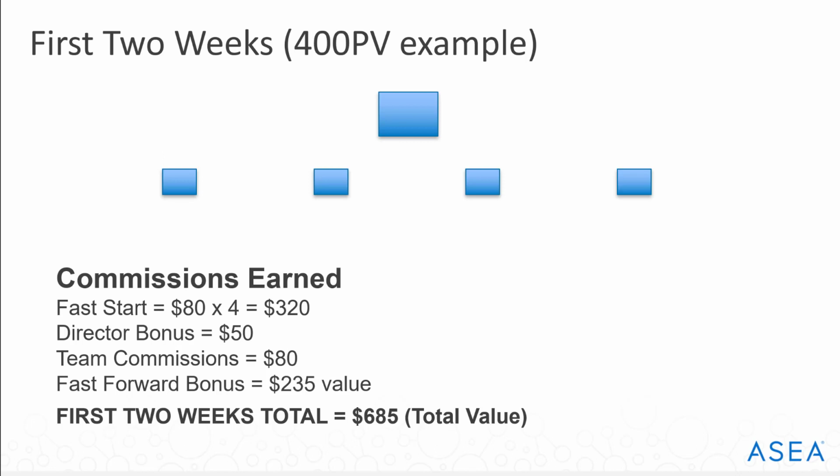So you would have a total of $685 total, okay? Because you would also have a fast forward bonus of $235. Now you're going to have 25 Renew 28 samples. That's $115 value right there, and you're going to get 100 PV worth of free loyalty rewards points. It'll give you a free case of product, for example, and that's $120 value. So again, that's what totals $235 value there.